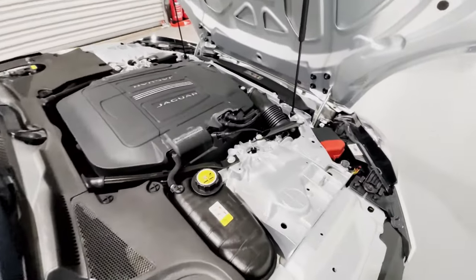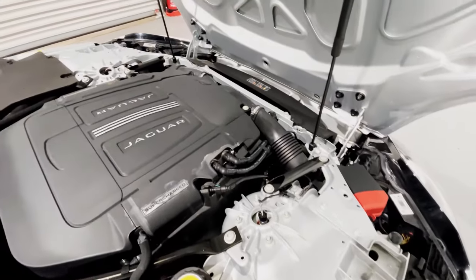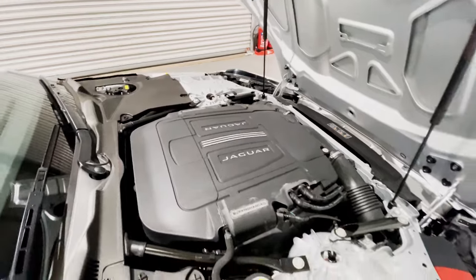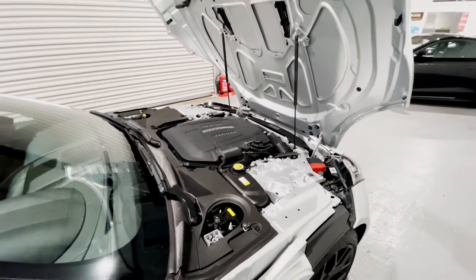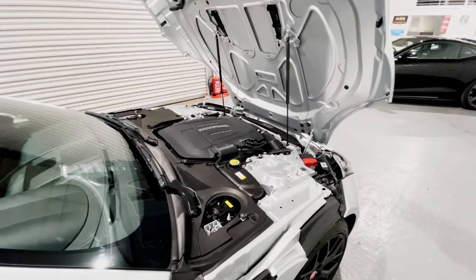Everything again, as you see, is in very fine condition. No signs of anything amiss under the bonnet here. Everything is in good order. Great service history with this car as well. It's driving perfectly. It's been through our inspections without a hitch, and it is ready to delight its next owner.